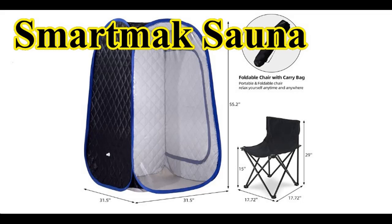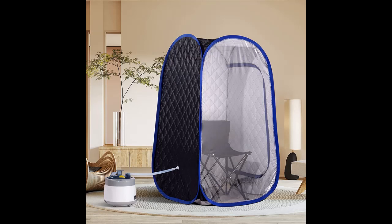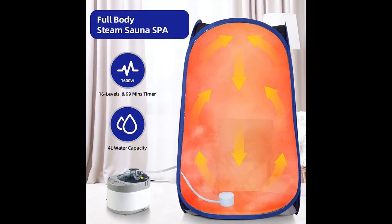Before you select the Smartmak full-size portable steam sauna set, 1-person home spa sauna room for relaxation, with a 4 liter large steamer, remote control, timer, and upgraded foldable chair, here are some key features. Next, we will introduce some reasons why you should choose the Smartmak full-size portable steam sauna set.